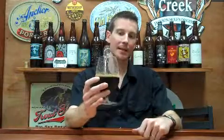And a pour like this is probably a good pour. This is about a nice 6 to 8 ounce pour, which is probably a good amount for this beer. A full pint would wreck you.